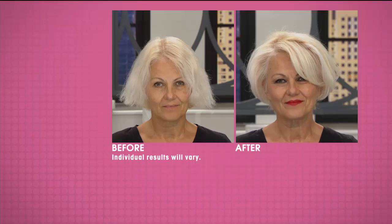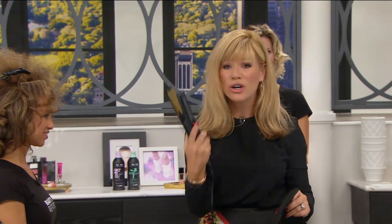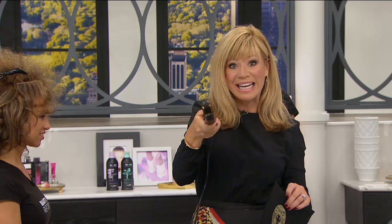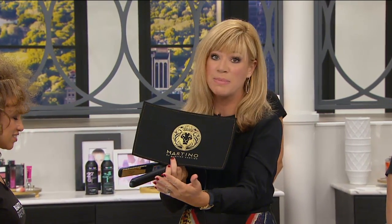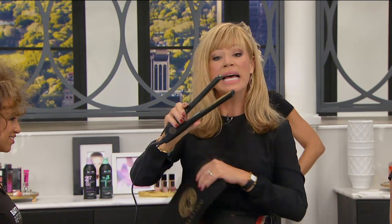So again, we are super duper busy right now. It is a screaming good deal. That's all there is to it. To get the highest quality, you know what a good flat iron costs, and especially to get one with real gold plating on this. You also get the protective mat. It comes in a beautiful box that Martino's put together, so the presentation is exquisite, and you're getting the highest quality professional styler. Again, not just the bottom, but the top, both of these plates pivot.